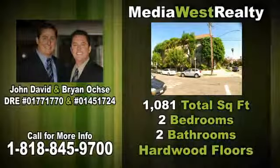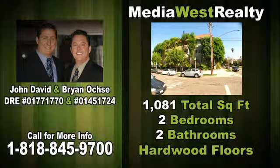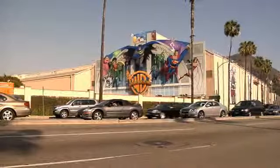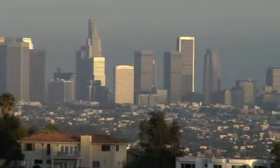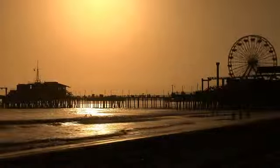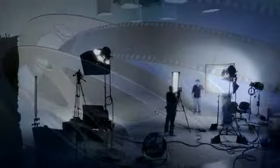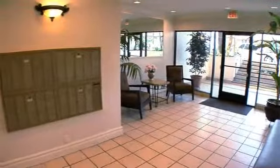Welcome to 4140 Warner Boulevard. Down the street from Warner Brothers, Universal, and Disney Studios, this condo is a short drive to downtown LA, Hollywood, and the California beaches. Best of all, it's in the heart of the entertainment industry. So stop searching and call today because you'll love this two-bedroom condo.